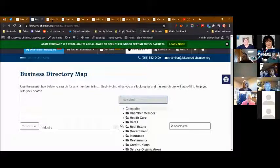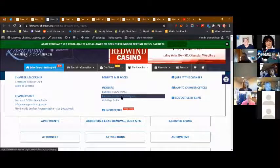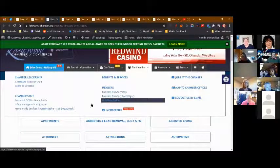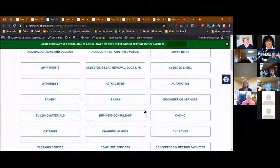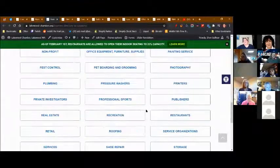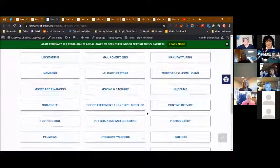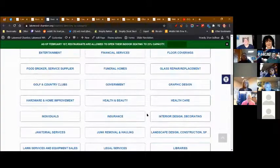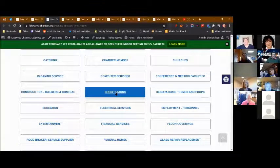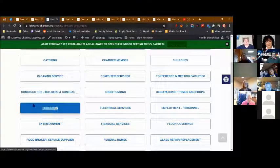And then if you come here to the category, business directory by category, it shows all the categories in a big, huge graphic or web page and makes this completely searchable by Google. So this is the SEO that Linda was talking about that lists everybody. So if I were to click on credit unions, it would list all the credit unions. Or if I clicked on the churches, it would list only the churches, catering, cleaning service, education, et cetera.